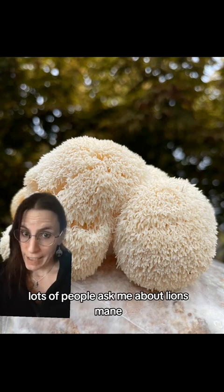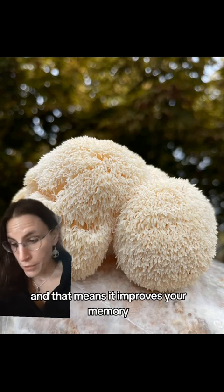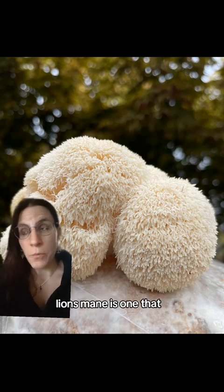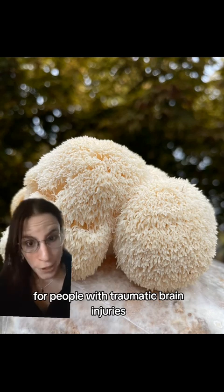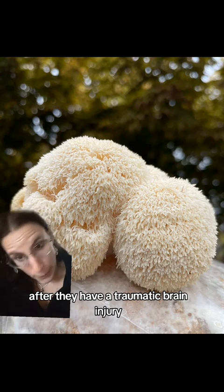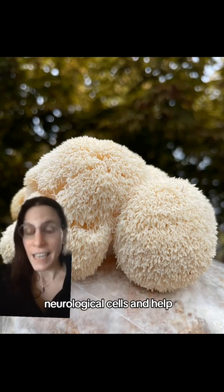Lots of people ask me about lion's mane because lion's mane helps with cognitive function. And that means it improves your memory, it boosts your concentration, it helps protect your nervous system. Lion's mane is one that for people with traumatic brain injuries, if you can get them on lion's mane within the first year after they have a traumatic brain injury, this can actually help rebuild those neurological cells and help heal their brain from that.